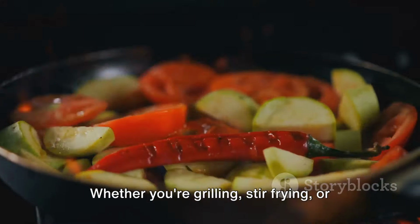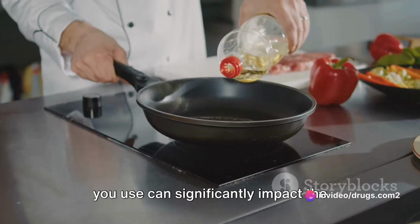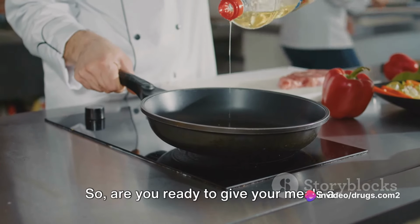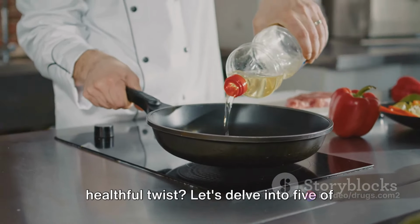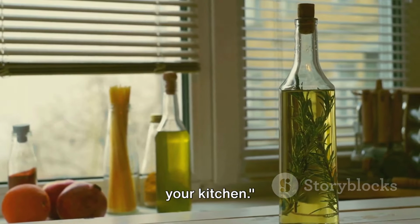Whether you're grilling, stir-frying, or drizzling over a salad, the kind of oil you use can significantly impact the nutritional value of your dish. So, are you ready to give your meals a healthful twist? Let's delve into 5 of the healthiest oils you can consider for your kitchen.